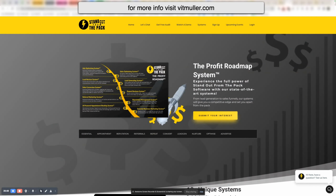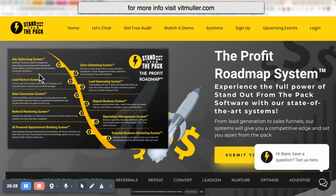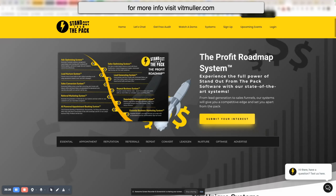Ideally, you want all of them, and they cover every aspect that any business would need in order to grow and scale profitably, from generating leads, converting leads, improving reputation, generating referrals, improving sales conversion, improving lead nurture, optimizing sales process, optimizing ads. Everything I've just mentioned, if you look at this diagram, these are the names. This is how it works, and you really want to work through in that particular order, ideally, and there is a logic behind it.